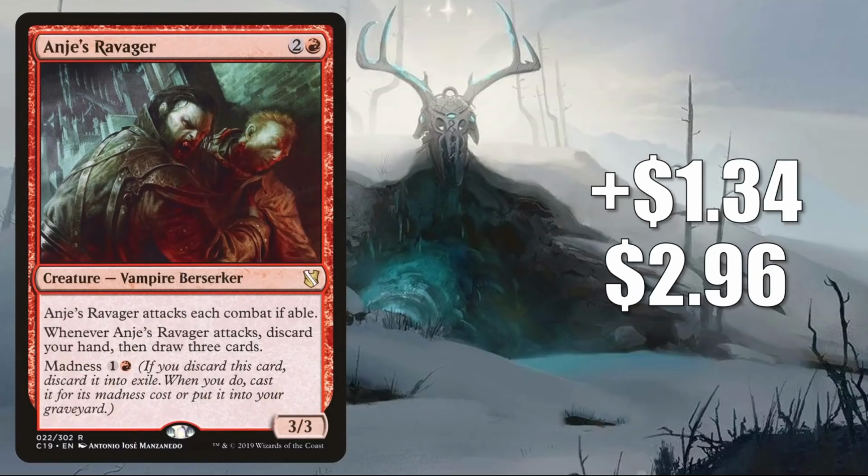Number 7 is Anya's Ravager. This goes up $1.34 to $2.96 for an 83% increase. Now, this is in Legacy Junt Hollowvine, and that deck did get a boost recently from a Modern Horizons 2 card, Blazing Rootwalla.